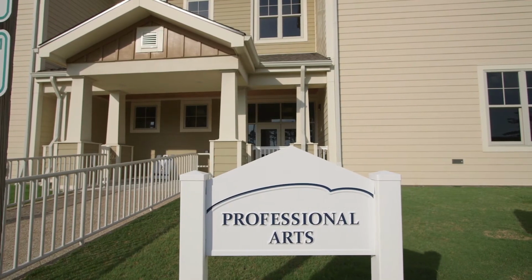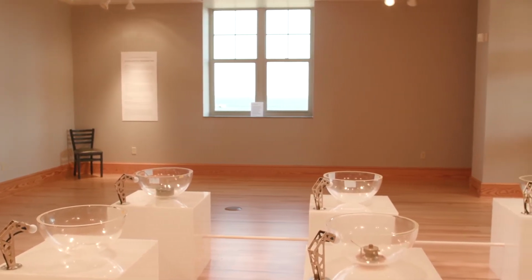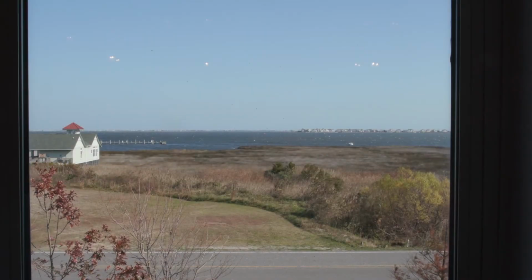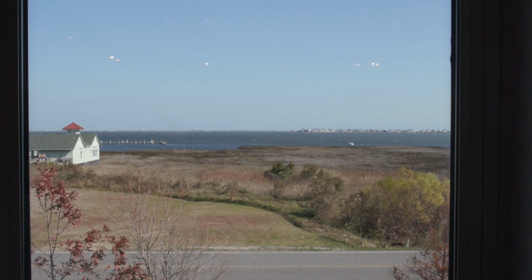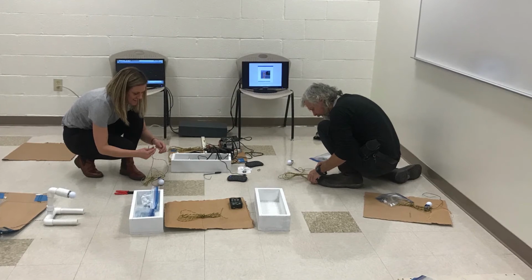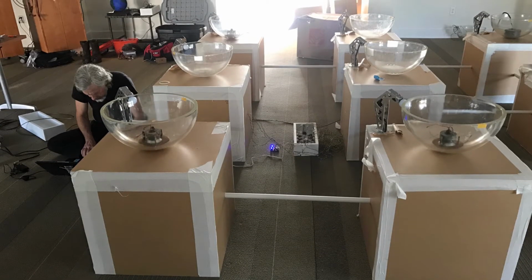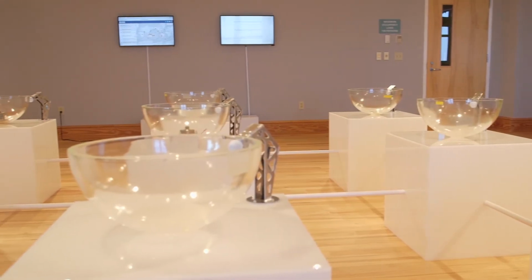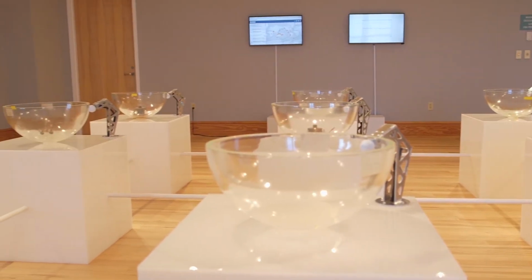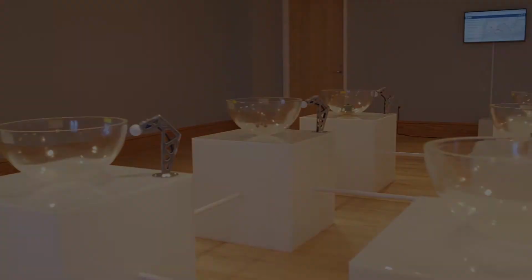It's been wonderful having the sculpture here at the College of the Albemarle Professional Arts Building Gallery. I enjoy that in this location they're overlooking the Pamlico Sound and still have this connection to the water. It's been really nice to see the sculpture finally take form and come together after working on it for about 2 years. And we'll be packing it up here in this space. However, the show is scheduled to travel to different spaces in North Carolina and perhaps also nationally.